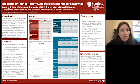We identified all non-elderly adults with Crohn's disease or ulcerative colitis who were started on a new advanced therapy, which includes biologics and small molecules, from the MarketScan commercial database. We then calculated the time between starting this new advanced therapy and various disease monitoring activities that are recommended in STRIDE, including outpatient GI visit, C-reactive protein and fecal calprotectin, and either endoscopy or enterography, depending on the underlying disorder, whether Crohn's or ulcerative colitis. We then used multivariable linear regression to compare time to event before and after the publication of the STRIDE 1 guidelines published in 2015, after adjusting for demographics and healthcare utilization.